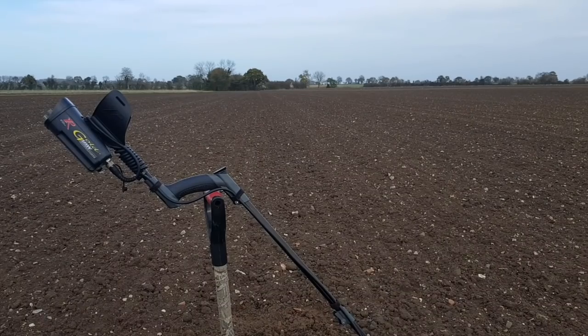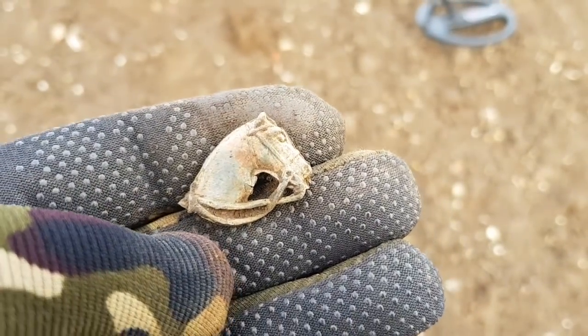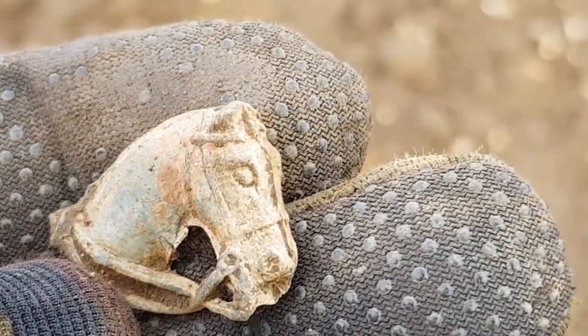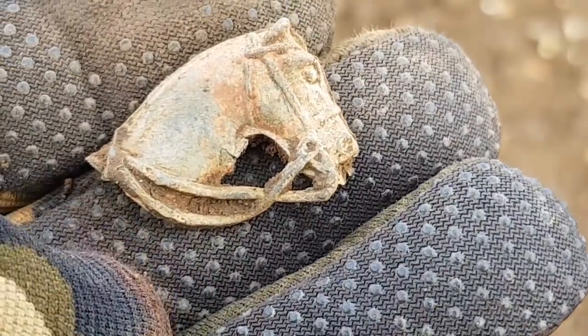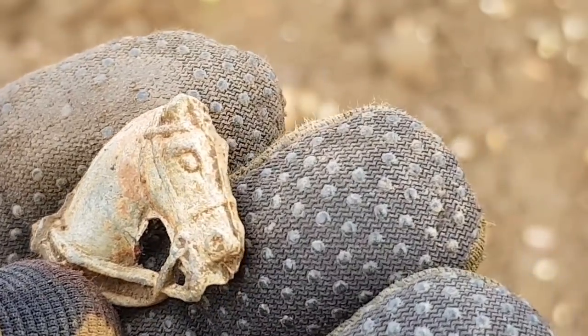Here we go, folks. Look at this. At first I wondered what this was. I knew it was lead, but of course, look, there's a little horse's head. So my lead toy collection is growing. But that's really detailed. It's got the reins on there. You can see all the harness on the horse's head and the bit.